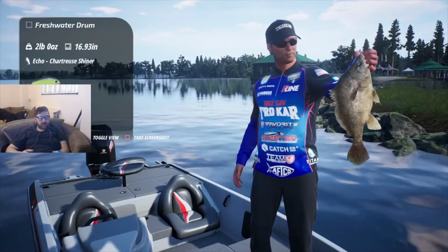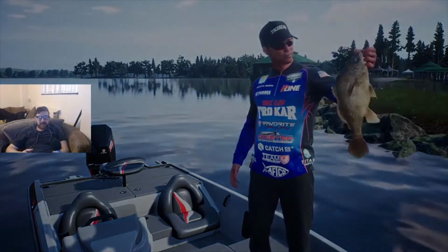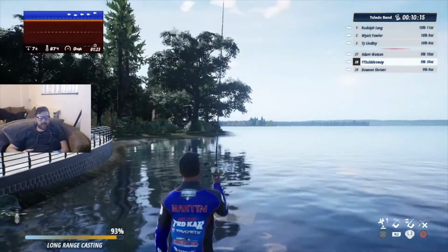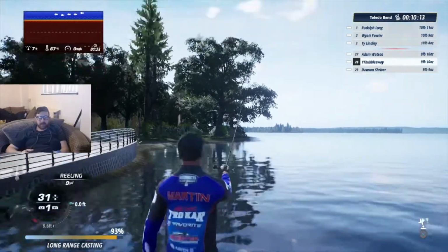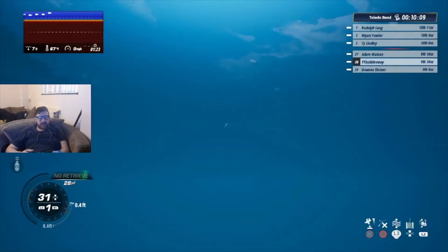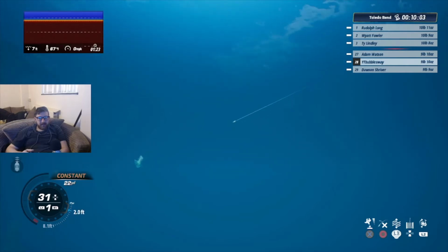Or cash, should we say. I didn't get any XP for that one, though. That could have been because it was so small. But let's see if I can try and catch another fish and see if it does give me XP. Maybe I might only be getting XP just for the Pacific fish that I need, maybe. We don't know until we check.